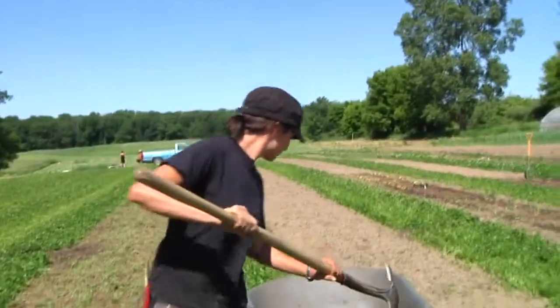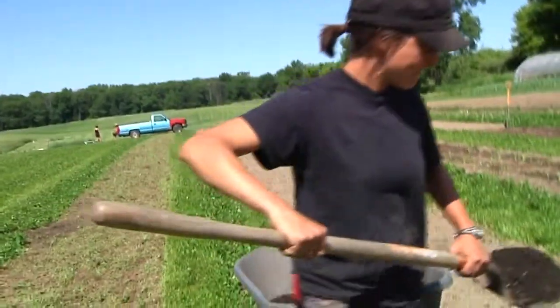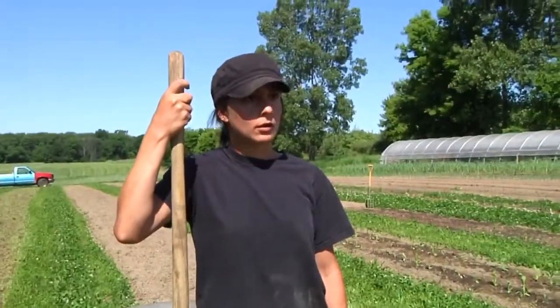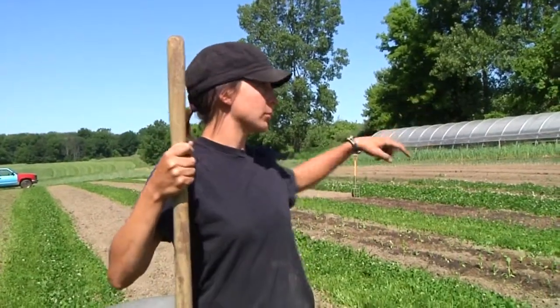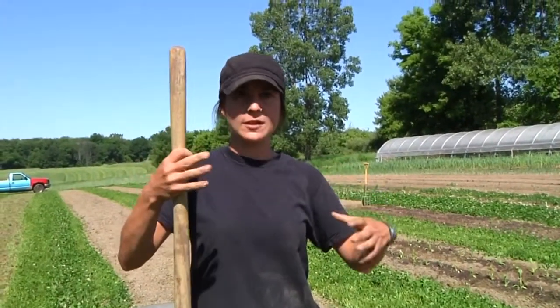To be certified, is that per individual crop, or is that for the entire operation? It depends. Rhea is certifying her hay through my business, and all of the vegetable crops and flowers and everything is all one fee. If I had livestock that I also wanted to certify, that would be additional. If there's something that you want to throw in that's a different product, they tack on more. But it's basically for your whole operation.